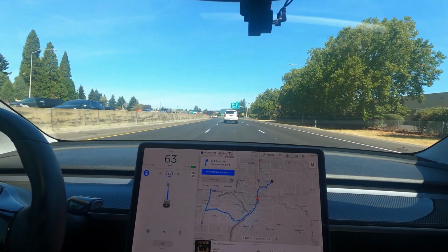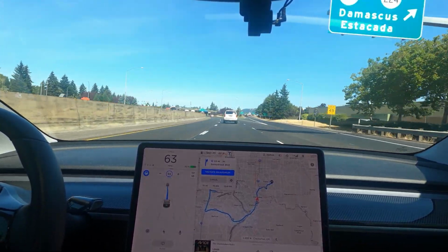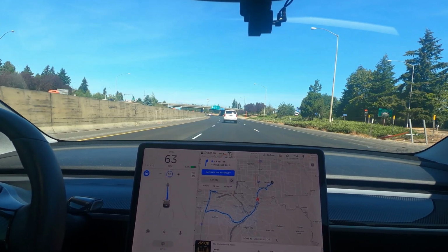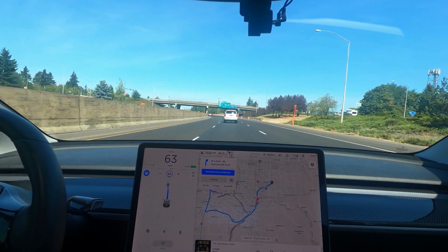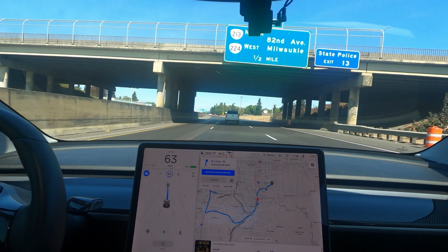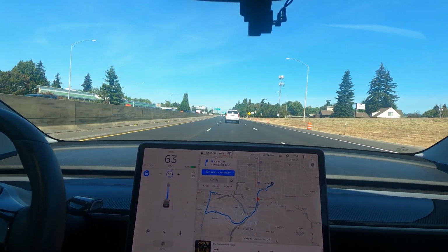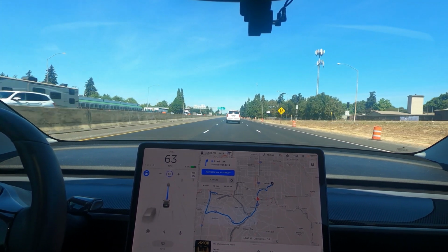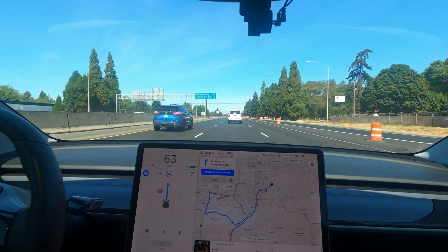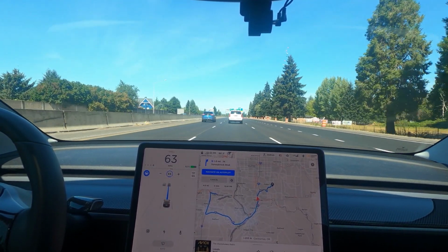So usually just past this exit here is where it will turn into the far right lane. We'll see where it goes. It's going to need to take an exit down like 1.4 miles. So sometimes it waits till the last minute. That's what the latest updates seem to be doing, which I think ideally right now would be the best time to move into that lane, like a mile out. But it seems like they've changed the software a little bit to wait till the last minute to get the exits.